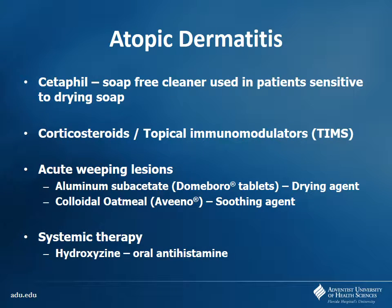Okay, atopic dermatitis. We talked a little bit about dermatitis, but some other things you can use, things like Cetaphil to help with patients with sensitive skin. We talked about some of the corticosteroids and topical immunomodulators, things like Elidel. For patients who are having more weeping lesions, you actually want to dry these things out. You may see things like colloidal oatmeal that can help with some of this irritation, and even aluminum subacetate or Domeboro tablets. You can produce a Domeboro solution. When you put it in water, it can help to dry out and act as an astringent as well.